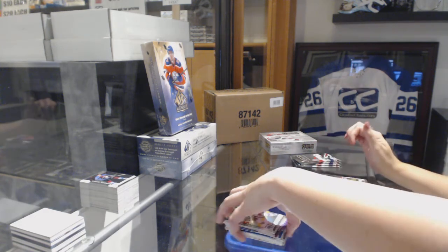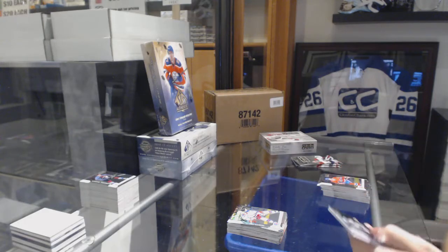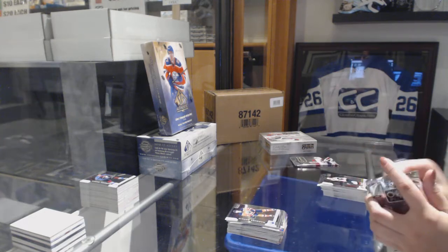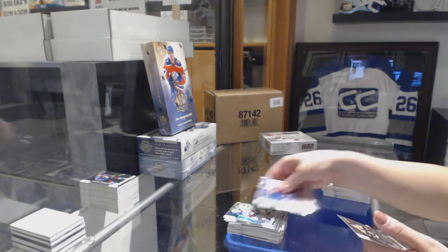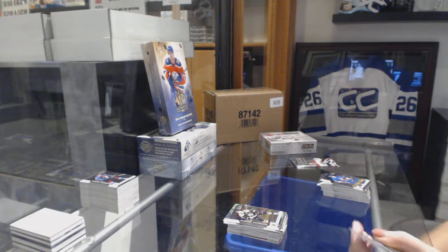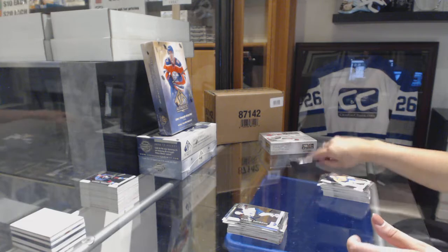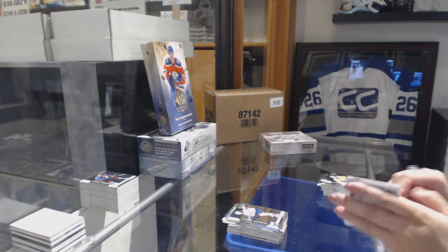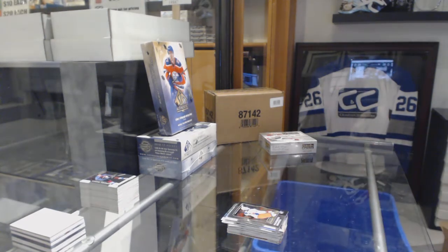Rainbow Chris Kreider for the Rangers. Retro Kyle Turris for the Senators. Rookie of Kailer Yamamoto for the Oilers. Rainbow Kevin Shattenkirk for the Rangers. Anders Bjork rookie for the Boston Bruins. Retro Rainbow Brent Burns for the Sharks, rookie of Nylander for the Buffalo Sabres. And a retro Pierre-Luc Dubois for the Columbus Blue Jackets.